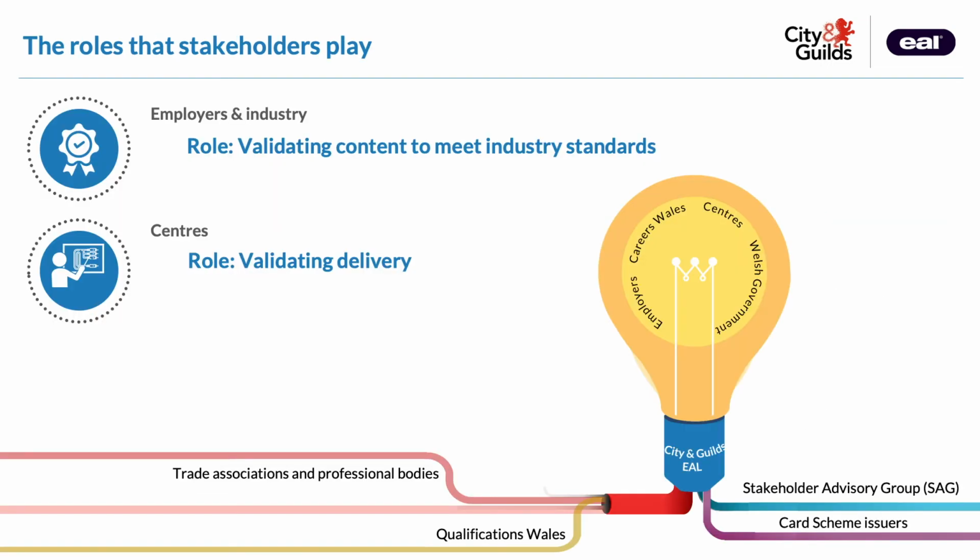Here we look at the roles that the stakeholders play. Essentially, it's about making sure the employers and industry are validating the content to meet the industry standards, so that learners can be confident their qualification is going to serve a purpose well. Centres are there to validate the delivery, making sure they can teach it, that it's accessible and able to be processed.